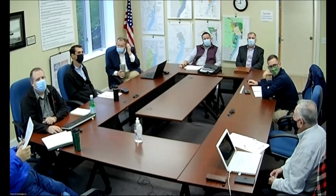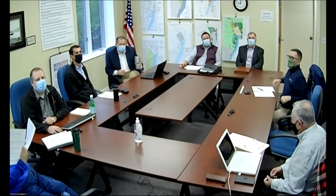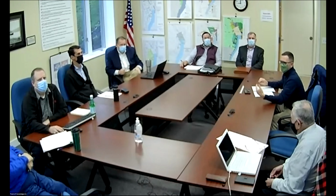So what's the actual application here? Yeah, that was my question. We got two applications. So that was a question I had for Shauna too. In the past, when we've done a preliminary overall, it's usually a phased subdivision, which usually includes site plan. Here we divided it up into subdivision and then site plan. So I don't know if that's how we've always done it and I just overlooked it before, or if it's simply one application, phased subdivision, which includes the site plan component.